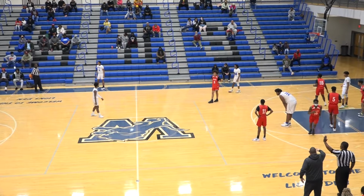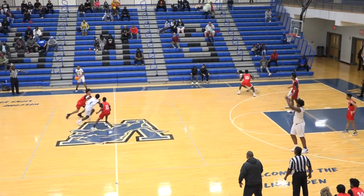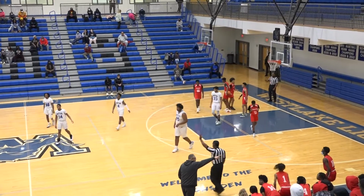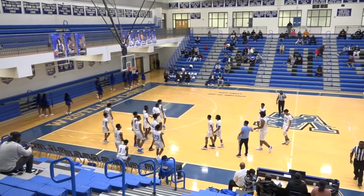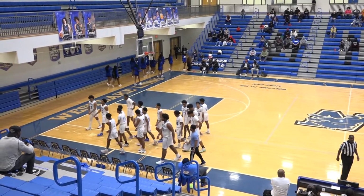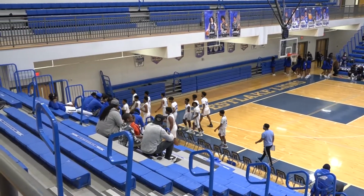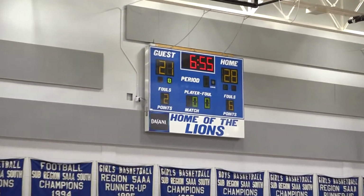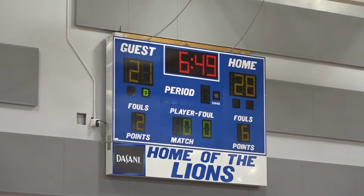So they're getting stuff settled, situated. I guess because they had a substitution coming off the floor. The shot does not go. And that'll end the first half, so the Lions up by 7. And your current score, 28-21. So we'll see you back in a few in the Lions Den.